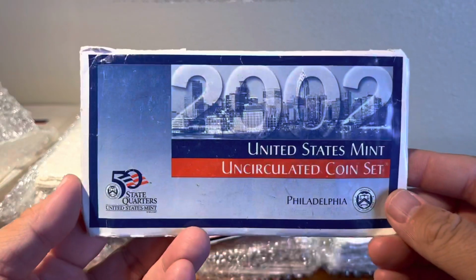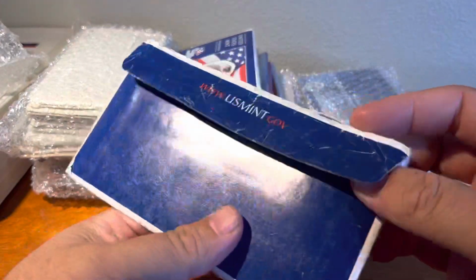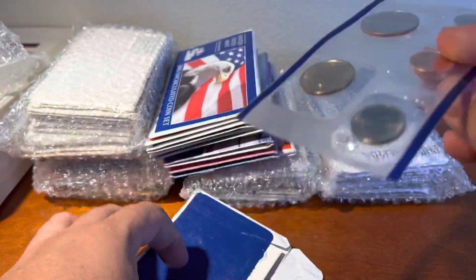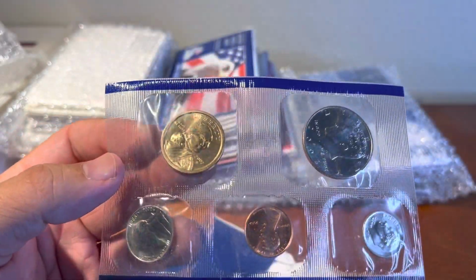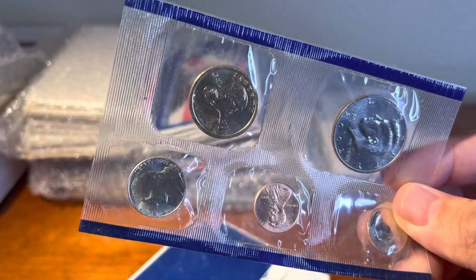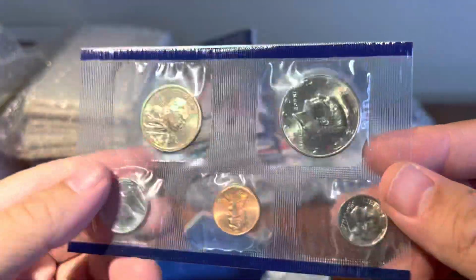So there's 2002. Bring this down a little bit. The envelope's a little worse for the wear. So there you go, that's what that looks like. Let's see if we can get the lighting just right here. So that's what that looks like there. Again, we're all too familiar with what this looks like. It looks like regular standard business strike coinage.